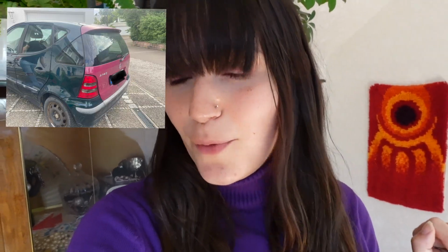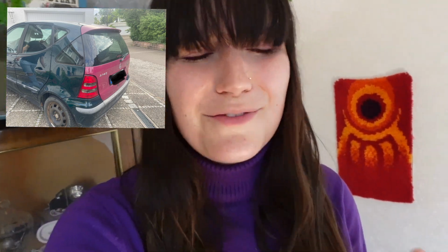And then my boyfriend had a crash. No one got injured, but like it was cheaper to remove the entire back part of the car and exchange it with a hot pink one. I'm gonna show you some pictures, but basically I'm very glad that we now don't have that car anymore.